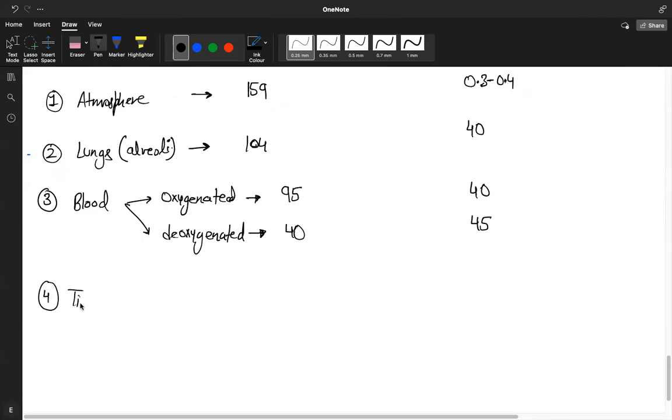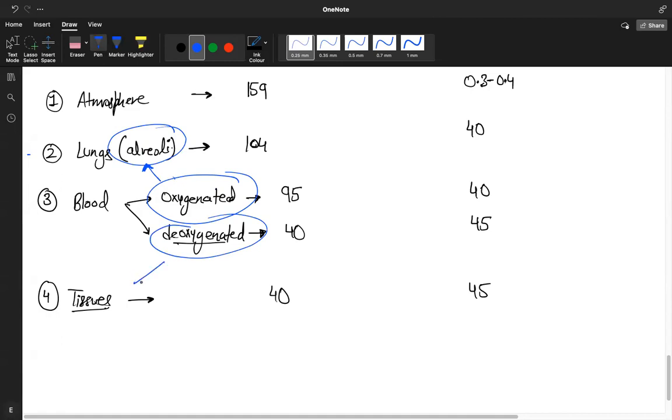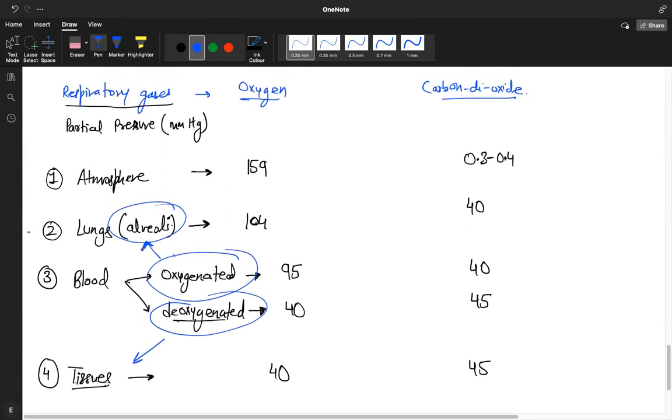The last place it is present is in the tissues. So inside a tissue, what has to be more? CO2 has to be more, because oxygen is getting used up very fast. So the partial pressures present in the deoxygenated blood are also the same partial pressures as in the tissues, because inside the tissues blood gets deoxygenated. So you will see a trend here. Oxygenated blood is like the pressures in the lung, like alveoli, and deoxygenated blood resembles the tissues. Yes or no? Do you agree, everyone? Yes, sir. So that's the reason. Okay, is this part clear? Is there any doubt in this part? Please write this down.